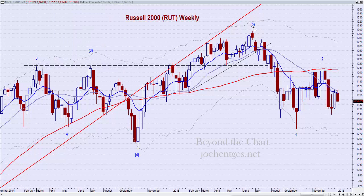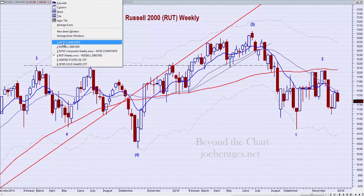The wave count I've got, I do believe that the S&P 500 peaked in May. This one's peaking in June. Yes, I do believe we're in a wave count heading down. I haven't spent a lot of time talking about the Russell 2000. I don't have it laid out on the New York. I've got it detailed for my insider members on the S&P 500 and on the Dow Industrials. But yes, I believe we're working a wave count down.